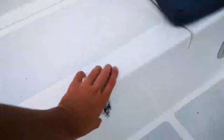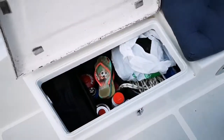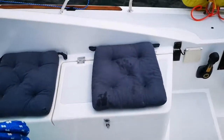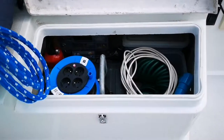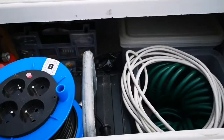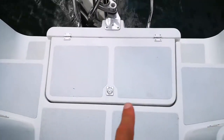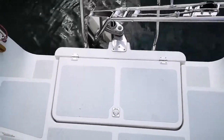At the end of the benches you might find storage. The storage cases are both on the left and on the right side. In the standard versions you might find a storage compartment in the back. This one was converted to hold the fuel tank and the batteries.